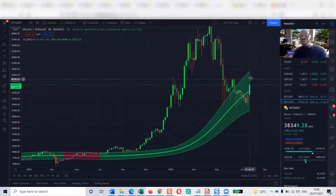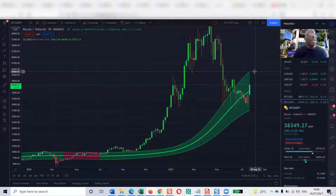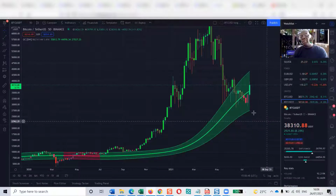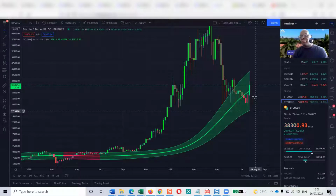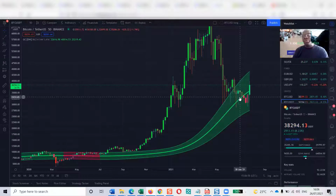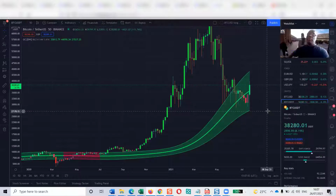It may even reach the top of the tunnel, which is here, about 43,964. It could reach that, but it's going to be sucked down eventually back below the 27,000 level, because like I said, it's destined to be in this channel for the next year or so, 12, 13, 14 months or so.